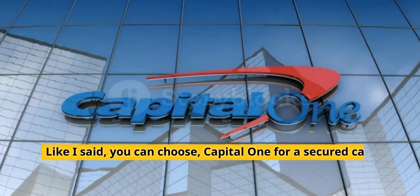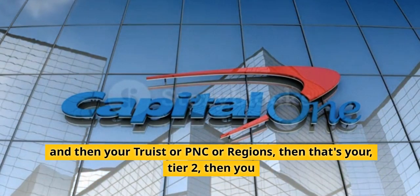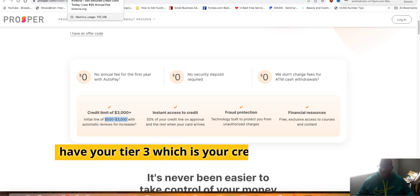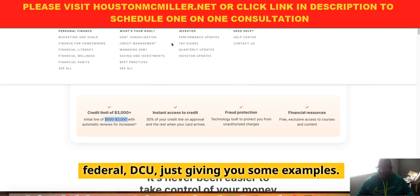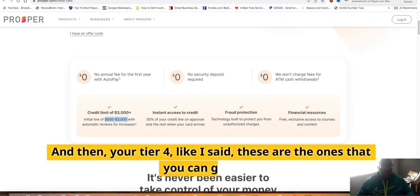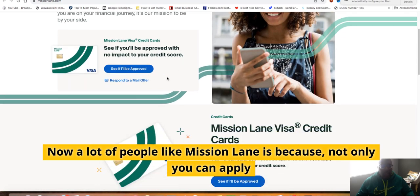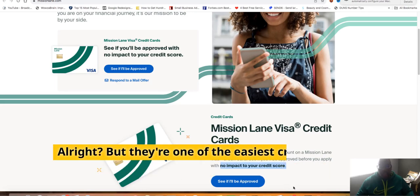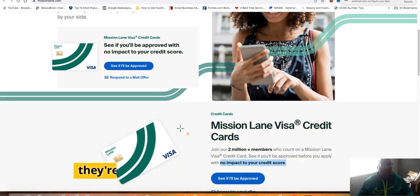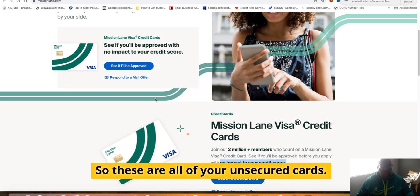Like I said, you can choose Capital One for secured card on the stage 1, and then your Truist or PNC or Regions. Then that's your tier 2. Then you have your tier 3, which is your credit unions, which is Connexus, Navy Federal, DCU, just giving you some examples. And then your tier 4, like I said, these are the ones that you can get with no deposits and stuff like that. Now, a lot of people like Mission Lane because not only can you apply for this with no impact on the credit, as you can see here, no impact on the credit, all right? But they're one of the easiest credit cards for many people to get. They're very forgiving if you're just coming out of a bankruptcy as well, okay? So these are all of your unsecured cards.